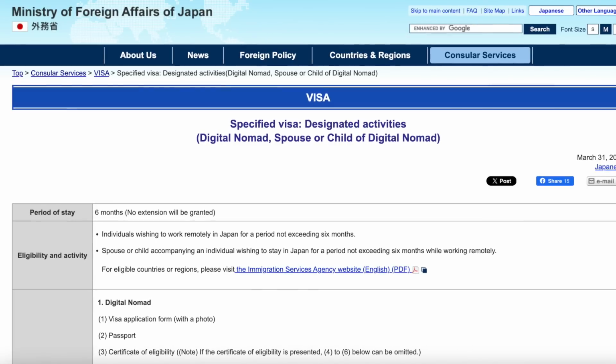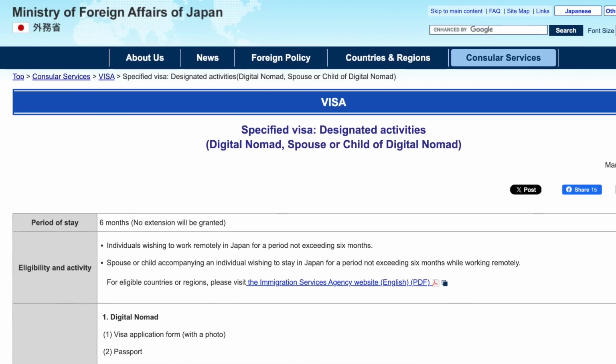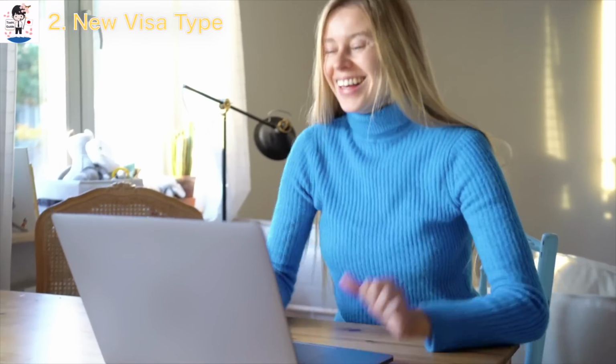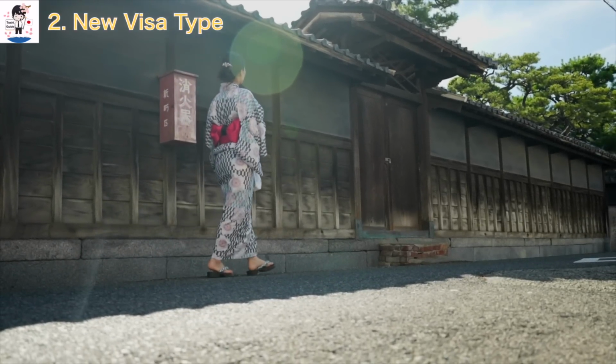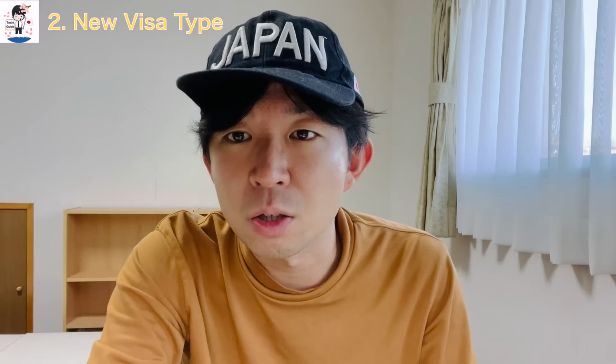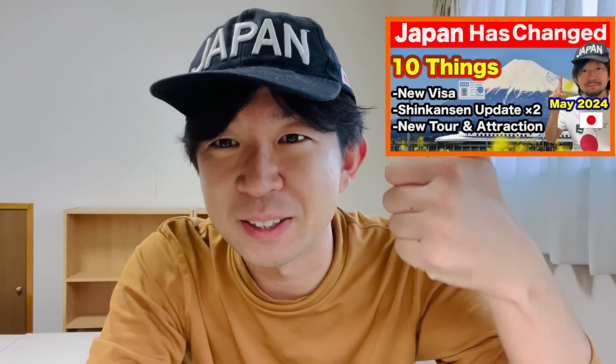Interviews with those who have used this visa indicate that they can travel around Japan while working remotely, which has been well received. For more details, I put the Japanese government's website in the summary column, so please check it out. Personally, I highly recommend it as a new option, so please make use of it and enjoy your trip to Japan and your life in Japan. There is also a hotel plan suitable for this visa. I explained the details in my previous video, so please check it.